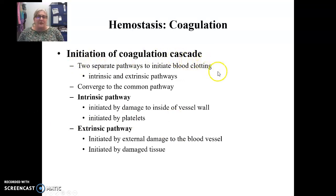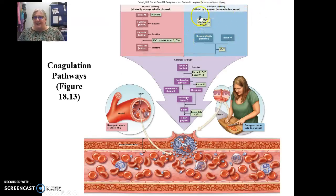So there are two different mechanisms that can activate the coagulation cascade, the intrinsic pathway or the extrinsic pathway. Intrinsic pathway starts with damage internally to the blood vessel itself, whereas extrinsic is started by damage that came external to the blood vessel. So here would be extrinsic. You're cutting, well, in this case, carrots, and you cut your finger. That's external damage. You cut the blood vessel and you start to bleed.